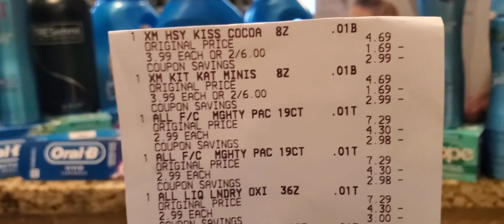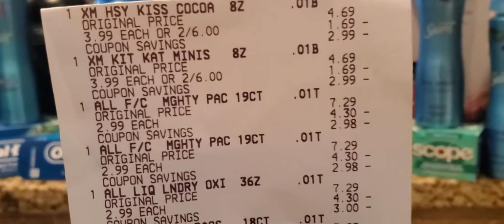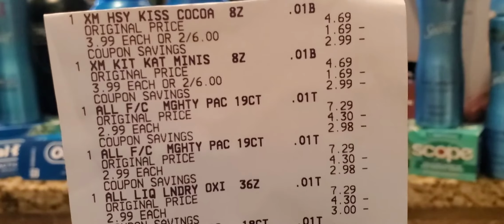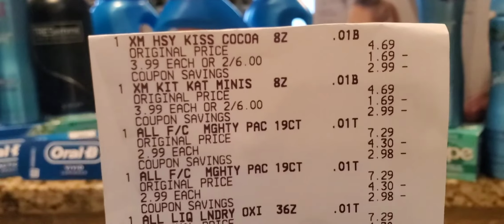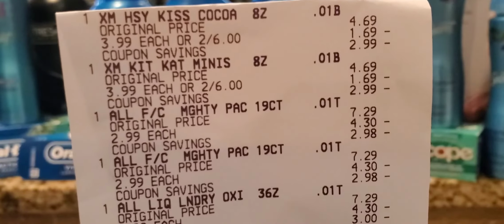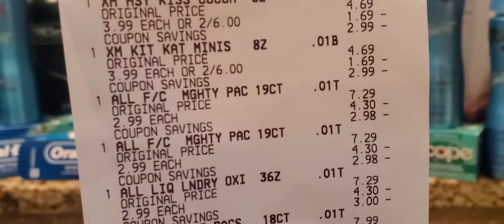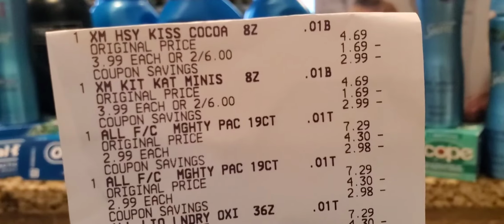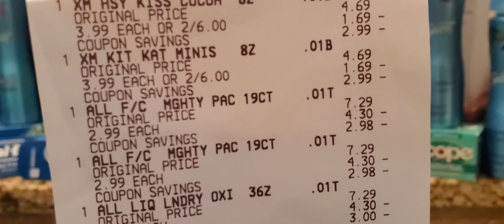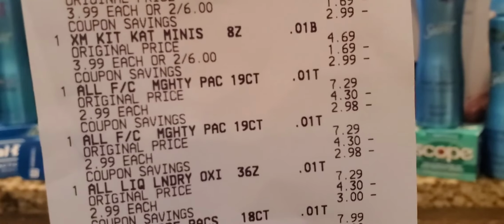Here I have the 2 Kisses, the Hershey's. These are on a promotion, 2 for $6. When you buy 2, you earn a $2 extra buck. Now we got a $2 off 2 printed last week, and I also had a $1 off 6 candy. So it came out to 50 cents each, because 2 of them for $6, it took $2 off, dropping it down to 4. Then I used the $1 off one, dropped it down to 3, and I got $2 back. So they were 50 cents a piece.